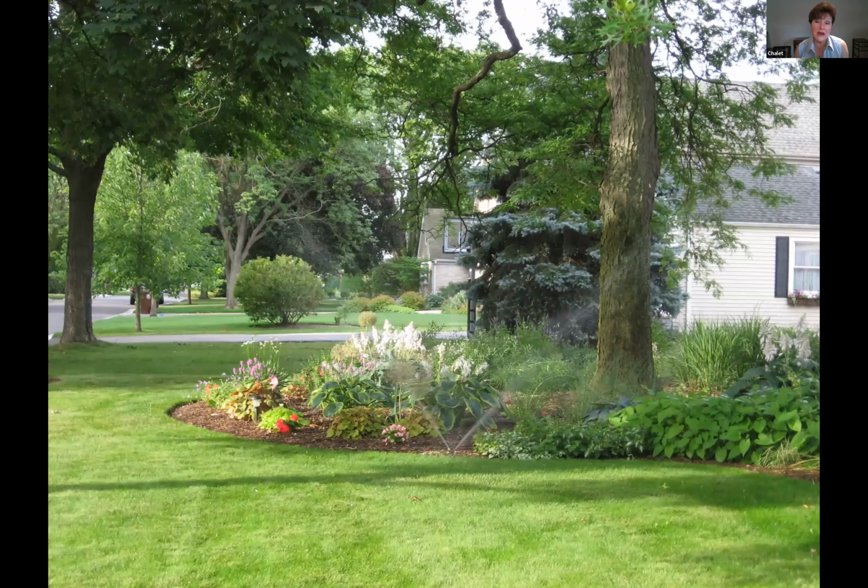Now, this is my front garden at my house, looking from my driveway over into my neighbor's yard. And you can see my sprinkler system is on. I have a beautiful perennial shade garden underneath this giant, great big honey locust tree. And the honey locust is really nice because it has very filtered shade coming through. And so I get beautiful flowering on most of these perennials that are in there.